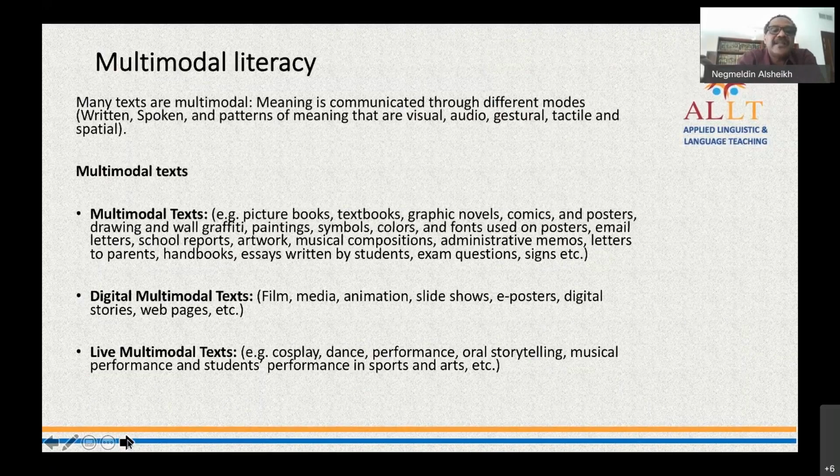Because now in literacy we are looking at text not as a traditional mono text that we just glean from. So it's shows like this, like this conference, e-posters, digital stories, web pages. And there is also live multimodal text, where I and another colleague are involved in a paper about cosplay. It is part of a concrete way of looking at literacy in terms of dance, performing, oral story, musical. So literacy is now encompassing more, more multimodal, and more multifaceted.